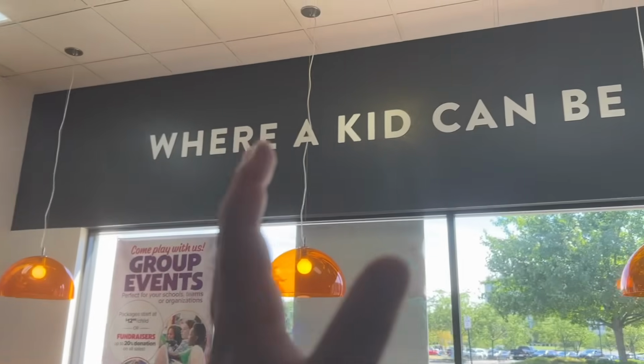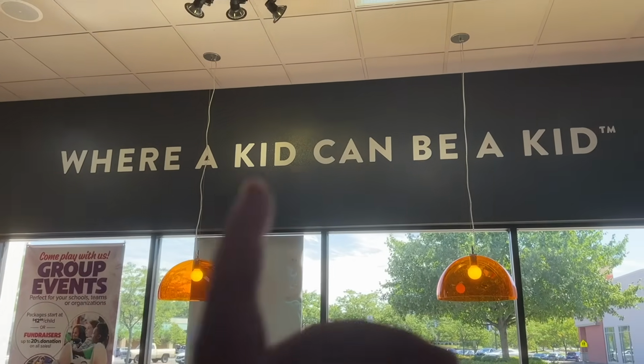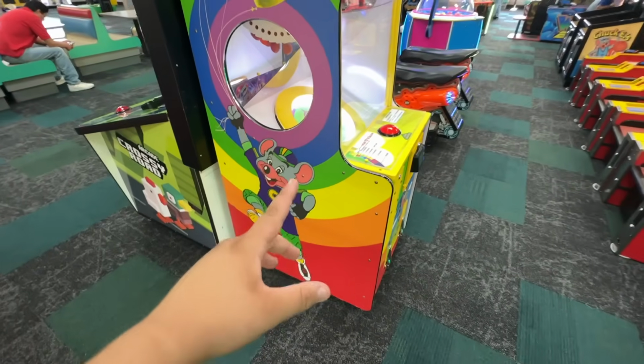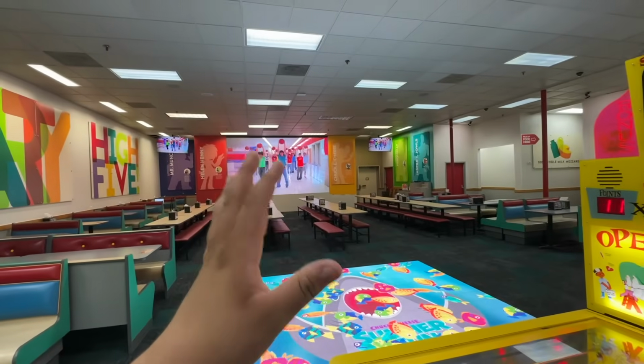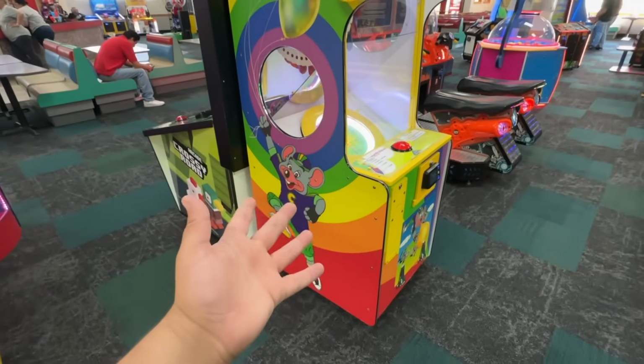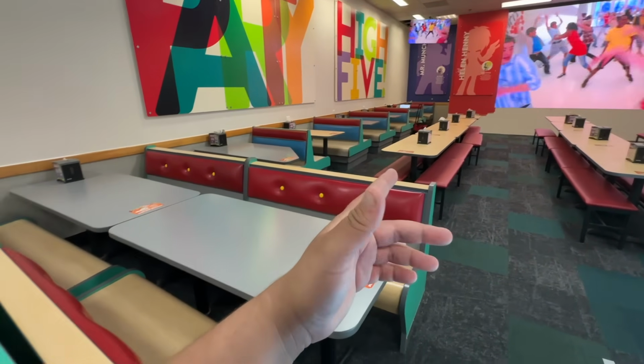Over on the wall here, they used to have the tickets up there and the paintings, but now that's all been removed. And up there, it says where a kid can be a kid. And over here, they have all the new stuff as well. It is pretty interesting though, what they decide to keep. Because although the animatronics are gone and that's all remodeled, they'll still keep some of the old games with the old Chuck E. Cheese on it, like this one. And as for the booths, it looks like they have some of the new over there, I think. And these are the old.